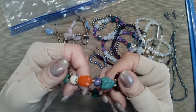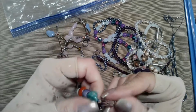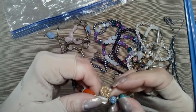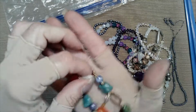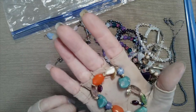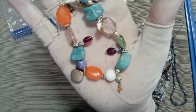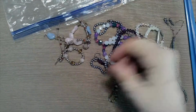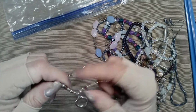Here's another one with stones and glass or acrylic. That looks like a shell. Has some little charms. That's a cute little bracelet. Greens and blues, and then these little glass colored ovals. Lots of nice pieces here.